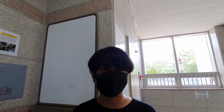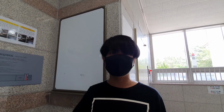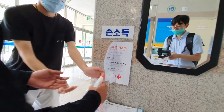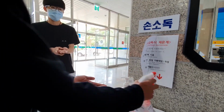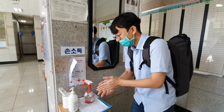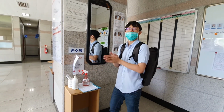Okay, my room is on the... Maybe not so detailed, people will stalk you. It is our rule in our dorm, we have to clean our hands. So obey the law. We keep clean for our hope and a better future.